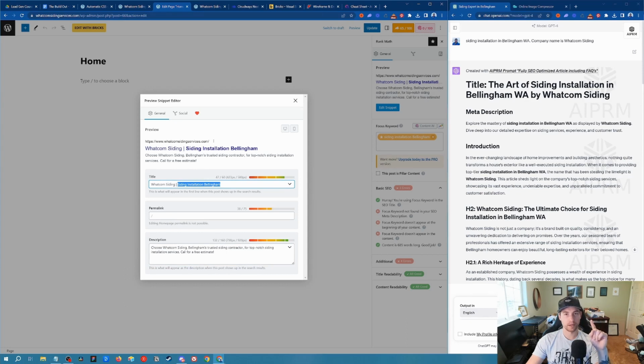So as we start to talk about the title and meta, the goal is to get high click-through rate. So it's not very enticing if we just have the name of the company or the site, the brand, and the main exact match keyword.